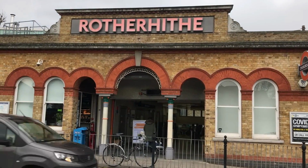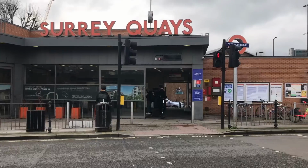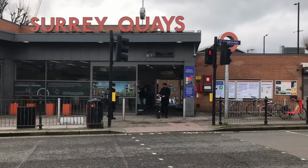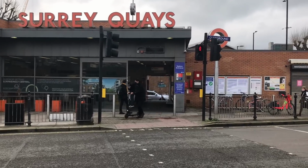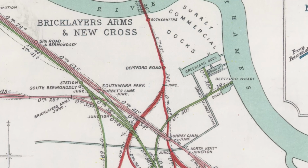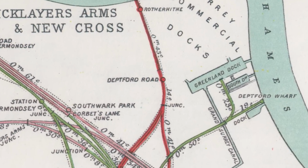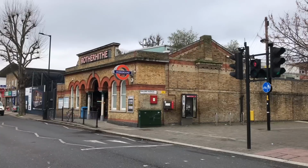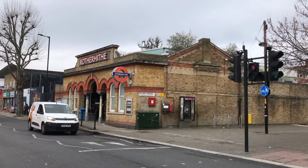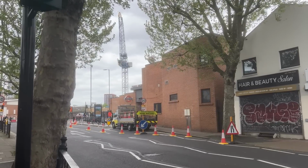South of the river there were 2 stations below ground level. One was Rotherhithe, and the other was Surrey Quays. Well, Surrey Docks. Well, actually, it wasn't even called that when it opened. The station opened on the 7th of December 1869 under the name of Deptford Road. The original station building looked quite different, more akin to the present-day Rotherhithe. The building had to fit on a somewhat awkward corner site and was rather cramped-looking.